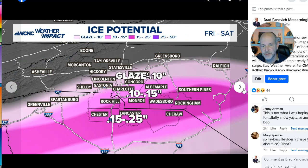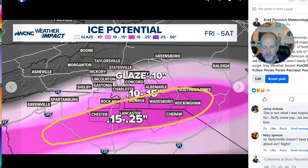As far as ice is concerned, this is my bigger worry, is that we're going to see light glaze to a tenth, maybe up to Interstate 40 and around Charlotte, a tenth to 15 hundredths of an inch. And there will be a swath of dangerous ice that could prompt some power outages down here. So heads up in Chester, Lancaster, Chesterfield, Anson, Richmond counties out towards Southern Pines. That's an area to watch in particular for ice. I think if we're going to see it, that's where it's going to be.